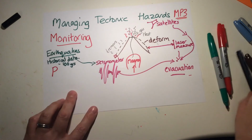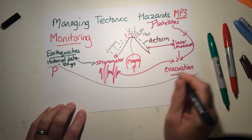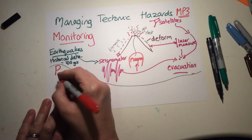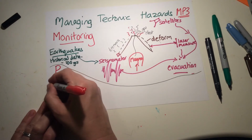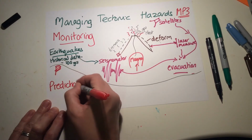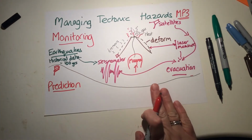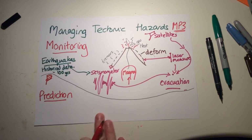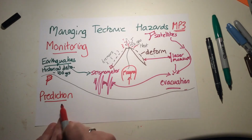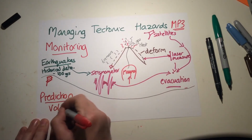Okay, so that's the first section. So we can think about monitoring. If you can monitor, that will allow you to, I'm going to move down here actually, predict. So monitoring and prediction. This means if you predict the future, you say what's going to happen and when. So if you can make a prediction, you can say when it's going to happen. So based on what we've seen here, can we predict when a volcano is going to go up?